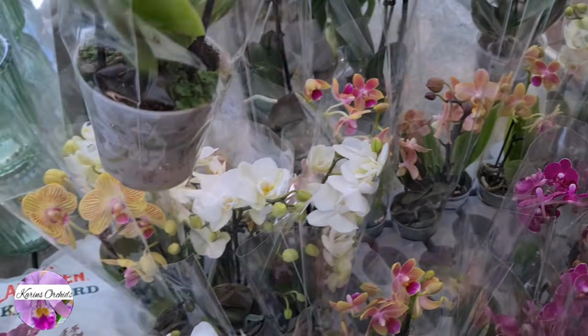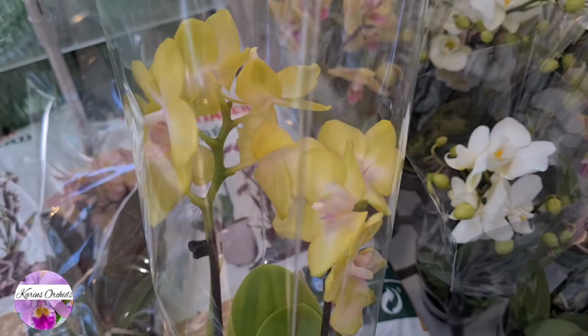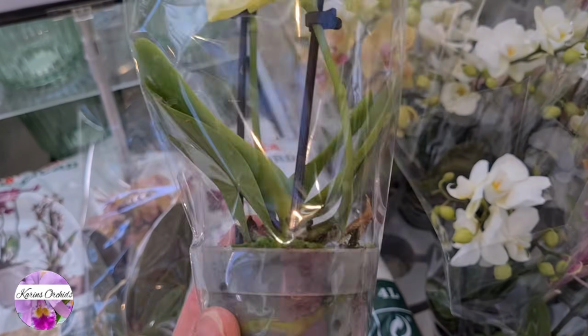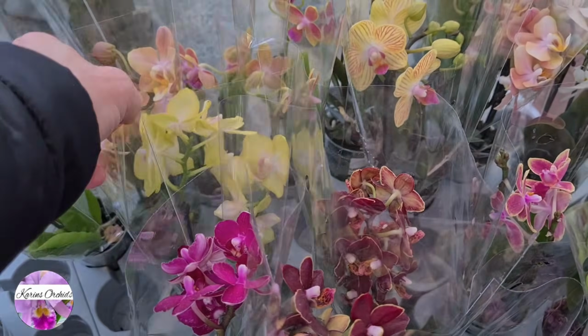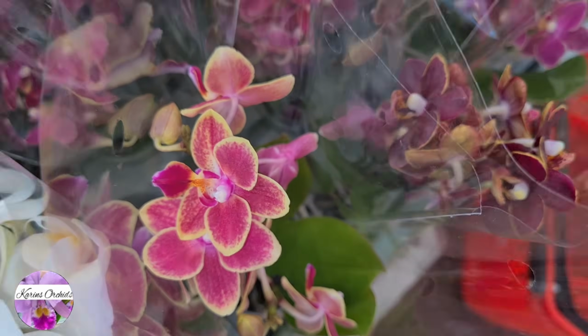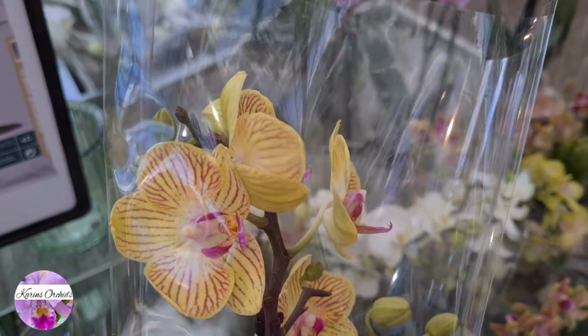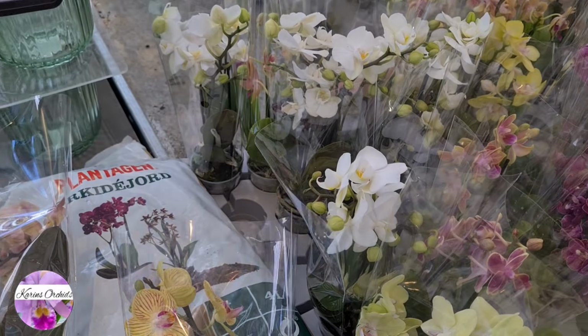And here's a yellow one. I have a real soft spot for yellow ones. Looks like the one I had to throw away not long ago due to mealies. Maybe I'll wait with that one. And this one looks common, very common. This one with the stripes.